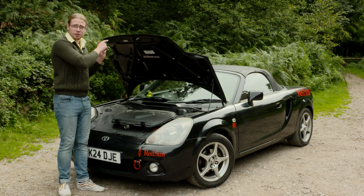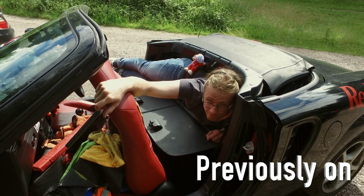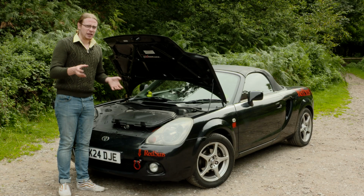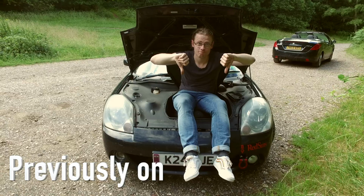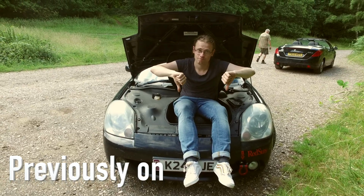There is in the cabin an actual centre storage bit, which is a bit bigger. But even that isn't particularly useful. So if you've got lots of shopping to carry, MR2, not for you.